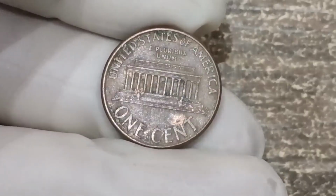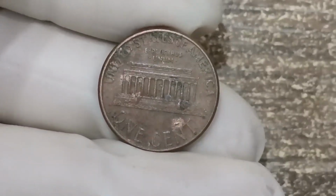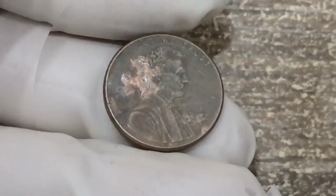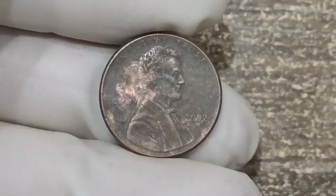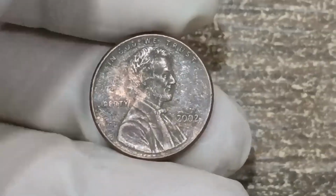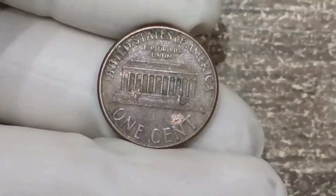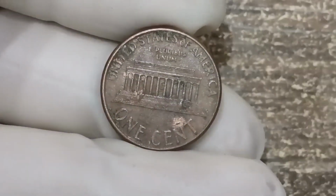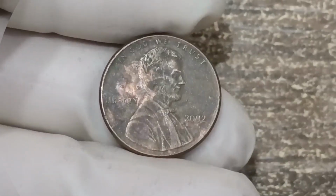The first and most famous error to consider is the doubled die, a variety that occurs when the hubbing process for creating the dies results in doubled impressions. And dramatic doubled dies can produce a coin where inscriptions like "Liberty" and "In God We Trust," or even the date 2002 show shadow-like doubling or doubled outlines that are visible even without magnification.